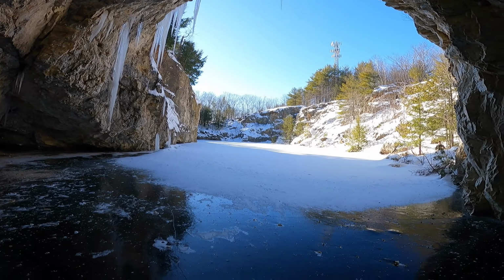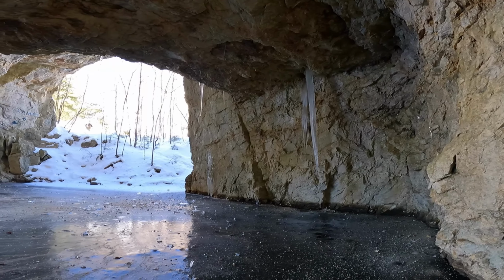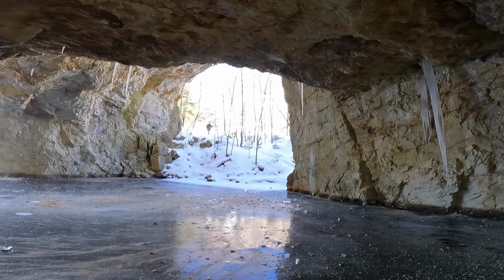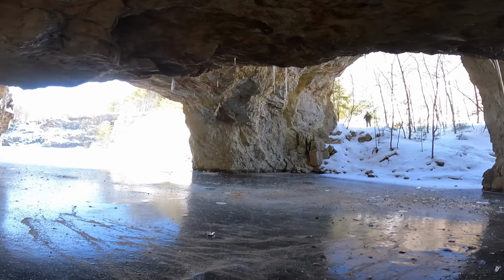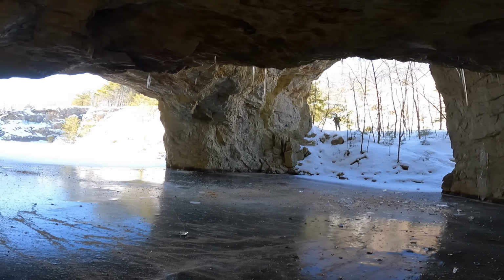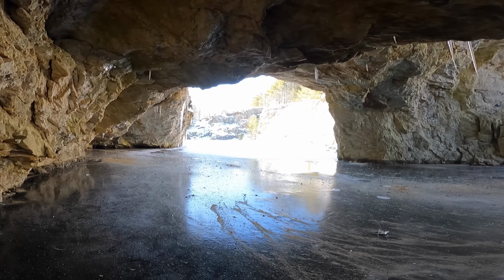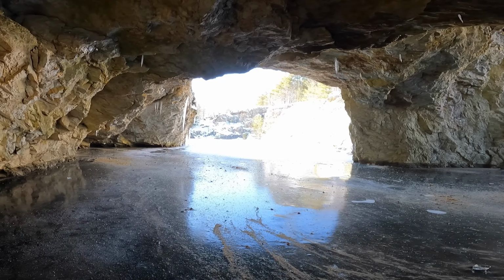Here we go. Oh, it's such a good view that I decided to back up and give you guys a whole panoramic of it. There's where we just came down. And then through here, out into the main quarry.